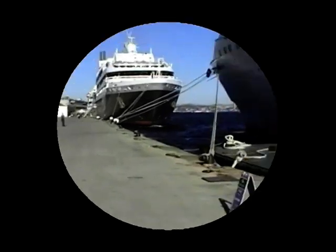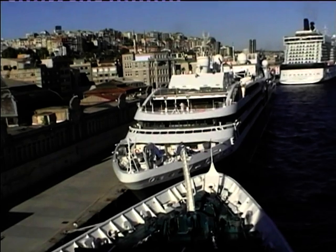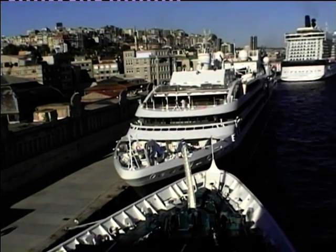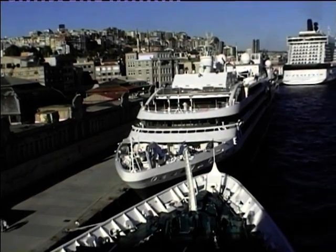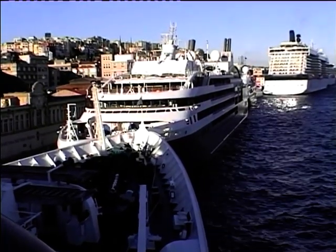The Lyrial is seen here tied up in Istanbul. We only get a view from her side. She was launched in 2011 and is 10,944 tons. She's operated by Compagnie des Îles du Ponant.